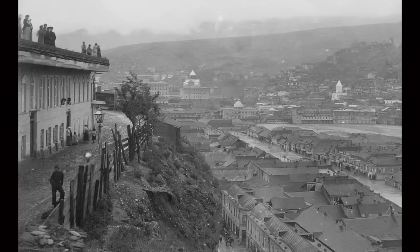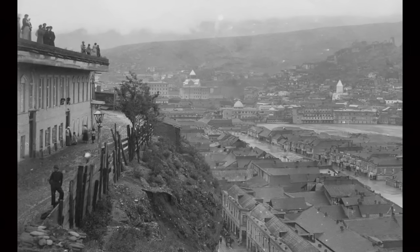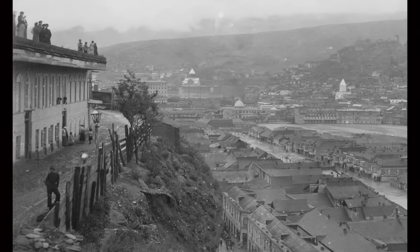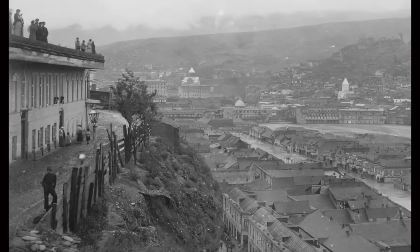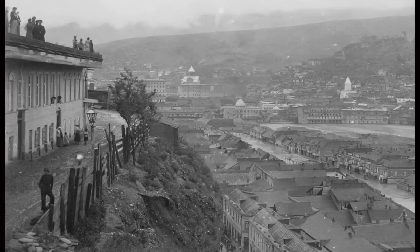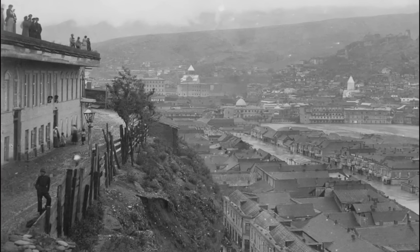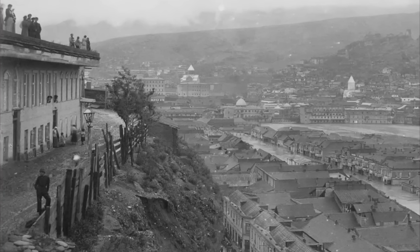We'll talk about massive floods, though. Here's Tbilisi during the late 1800s flood. You can see the water coming through the buildings. And again, these staggeringly large vibratory chambers in the churches across Tbilisi. And if you look far across, you can see that same fortress to the top and the right.